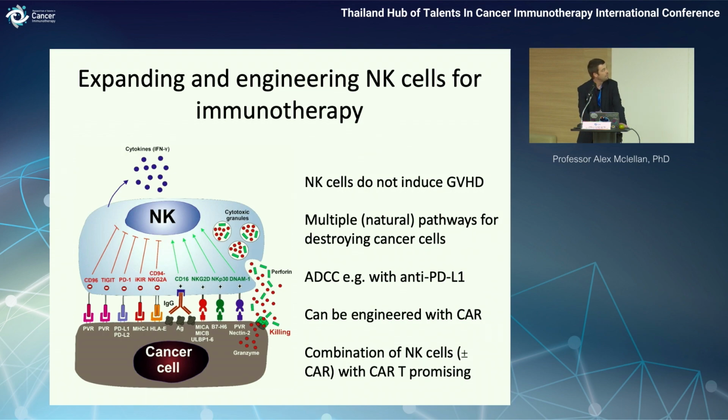Okay, so finally I'll just pause and we can talk about expanding and engineering NK cells for immunotherapy. And I hope I can convince you that despite some unhappiness around NK cells in immunotherapy not perhaps living up to their promise, there is a place for them. It's been emphasised widely that NK cells do not induce GVHD like T cells will, and there are multiple natural pathways for destroying cancer cells, especially the NKG2D ligands that are upregulated with stress on tumour cells, and as we saw with John's talk, also on the surrounding stromal cells.